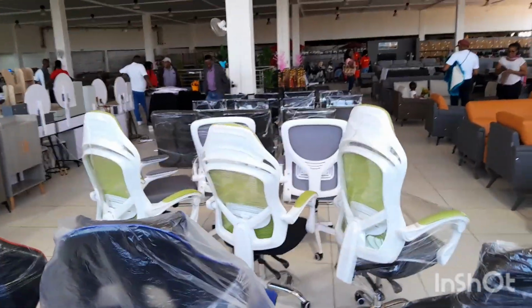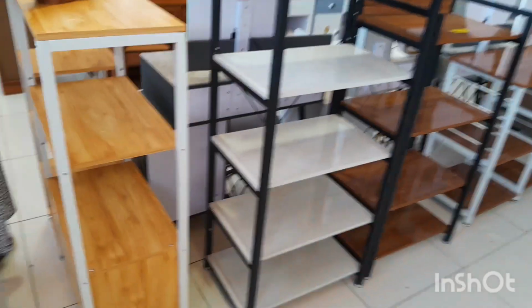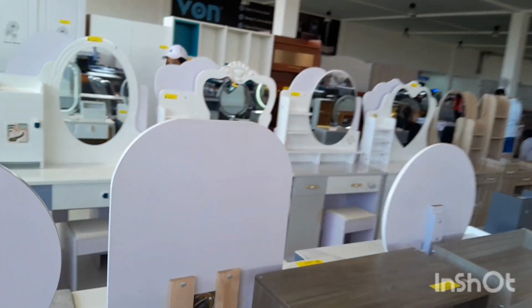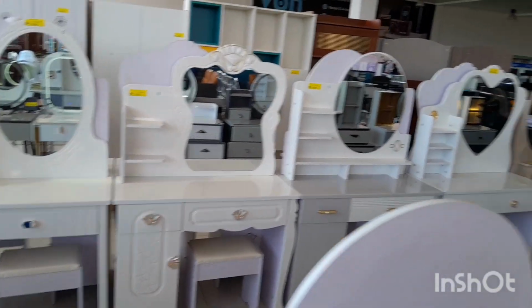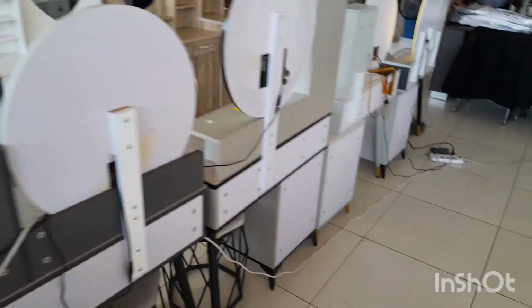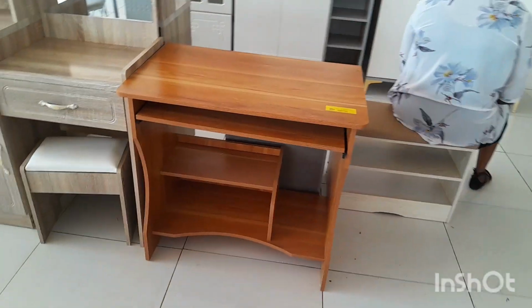You just have to work hard and get money. That is what I'm learning from all this. Why are they sitting on the chairs? I don't get it. Shurak, 8,000. This Shurak, 6,500. We have some cute mirrors there at 19,000. Dressing mirrors. Somebody help me get a Chinese person for an interview.